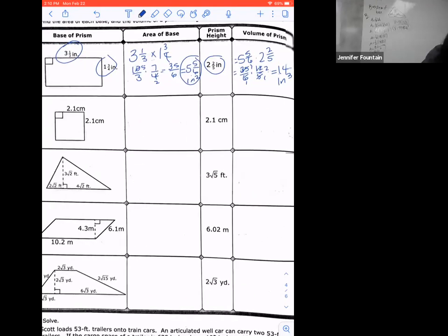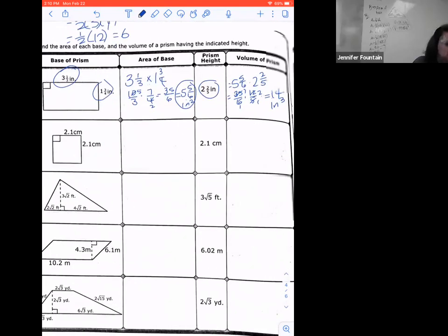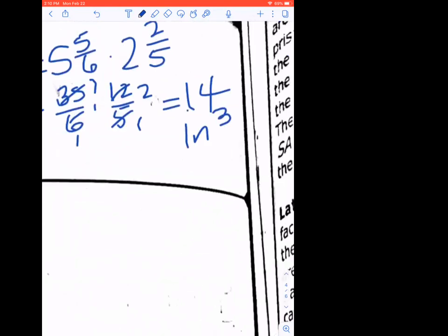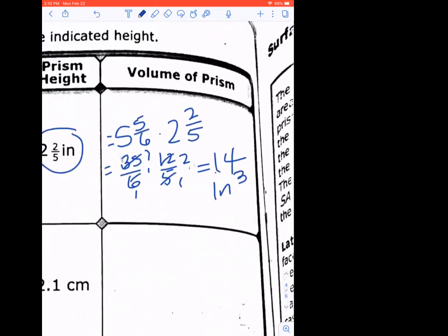The next one. Wait, so the volume of the prism is what? Like the 14 inches cubed. Oh, 14 inches cubed. Okay. Sorry, 14 inches cubed.